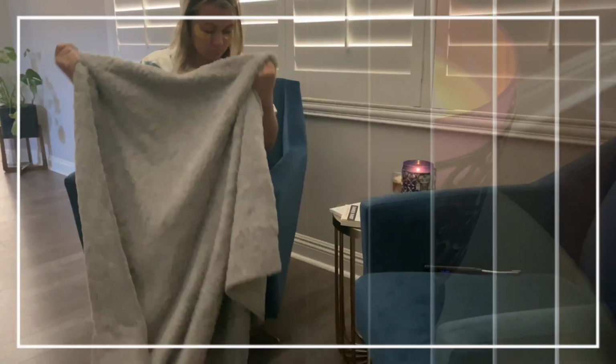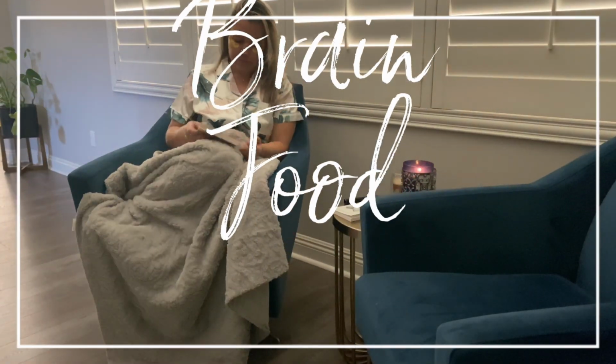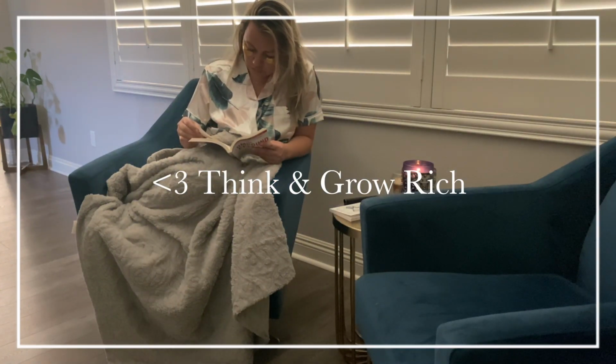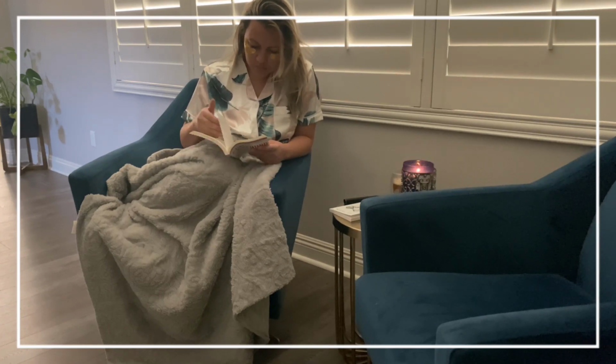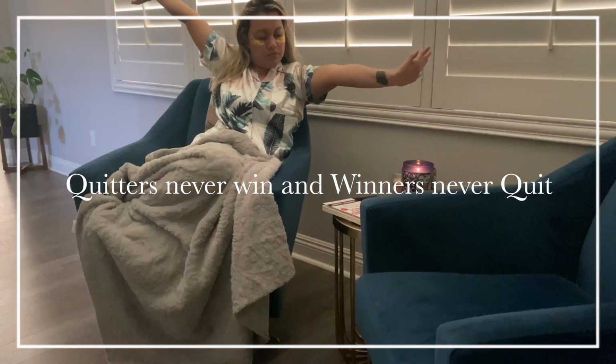I really try not to look at my phone before 6 a.m. So I will read, I'll do yoga, I'll stretch, I will enjoy my coffee while the house is still quiet. If you haven't read Napoleon Hill's Think and Grow Rich, it's a great book. It's a great money mindset book. I love his quote that quitters never win and winners never quit.